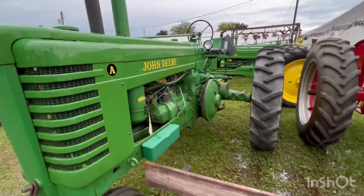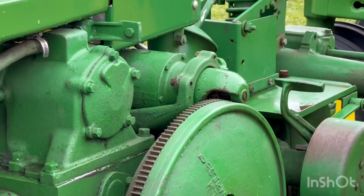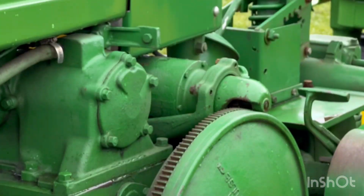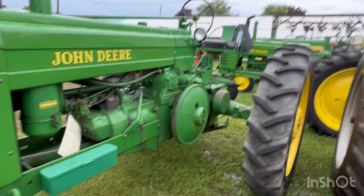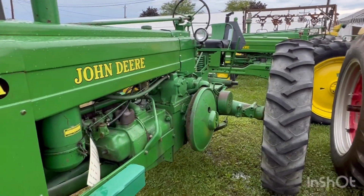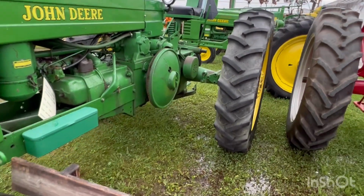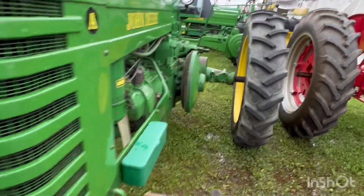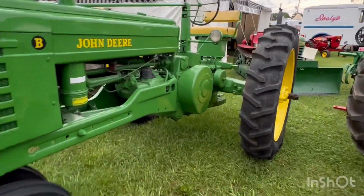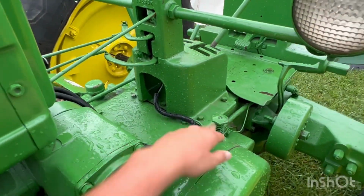Ooh, this is a cool tractor because if you see right there, this must be a wartime conversion tractor. As you see right there, that's your starter, your electric start. It used to be a hand start, but they added that. Oh my goodness, the electric starter there. Because typically, like over here on this B, if it's factory electric start, it'll have this shield right here, and this is what you kick for your electric start.